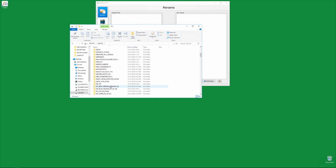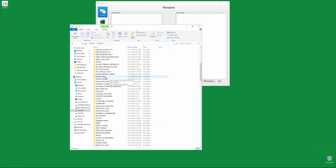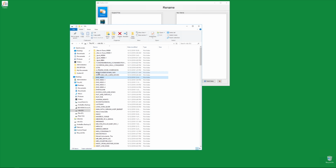Okay, so some of these folders seem pretty descriptive, right? And some of them not so much, like this. So you see up over here, I've got a bunch of folders that just say DVD_video. That's just what MakeMKV saw as the disk name. So it just outputted that as the disk name folder. So there, inside there though, the file name was actually pretty descriptive. I can probably work with that.